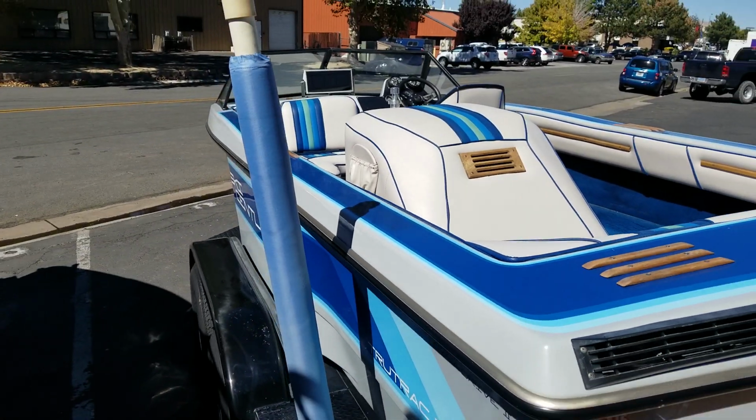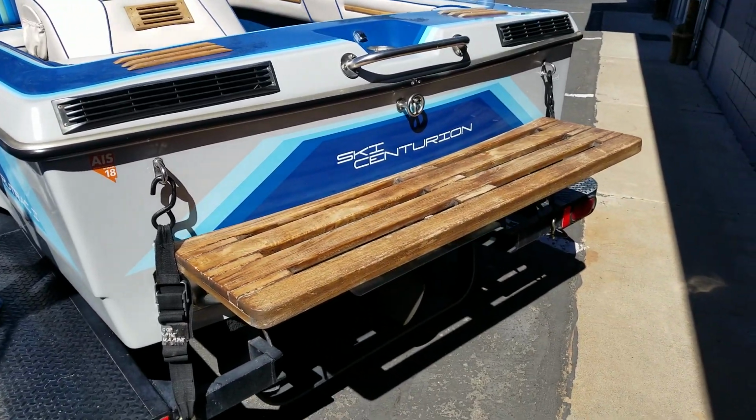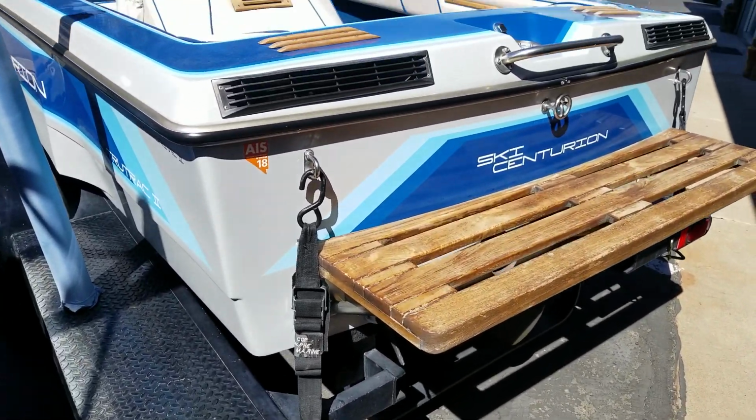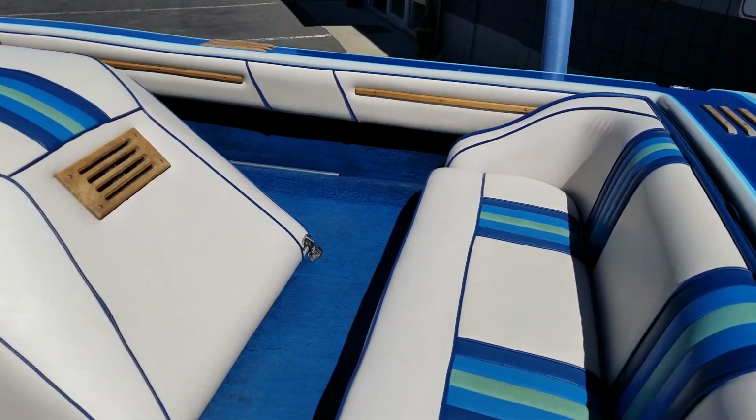Also has guide poles on the trailer. Here on the transom, have a swim platform. But this boat is in really good condition for its age.